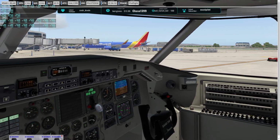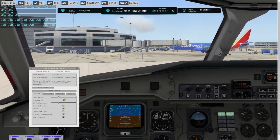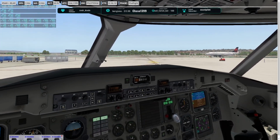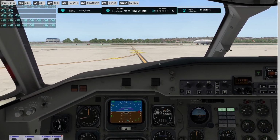Santa Barbara ground, Skyhawk 7902 November, at the north gates, just off of Mike. Ready to taxi with Mission Zulu. 7902 November, Santa Barbara ground, runway 15 right, taxi via Charlie. 15 right, taxi via Charlie, Skyhawk 02 November.